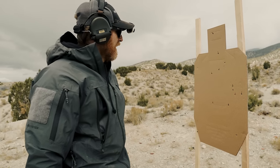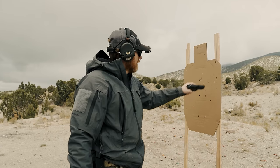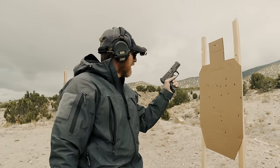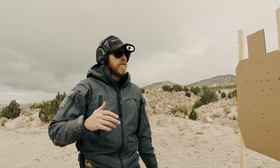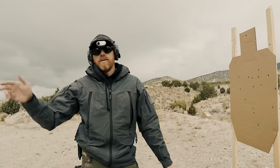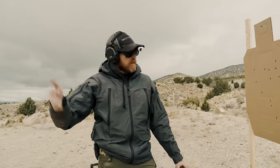A-zone, money. C-zone, money. A-zone, C-zone. You got a C and an A. P99 clearly taking the cake today. It doesn't matter if you are doing a point shoot from the hip. Doesn't matter if you're going two to the body, one to the head. Doesn't matter if you're drinking martinis. Doesn't matter if you're getting your, you know, getting your shit done.